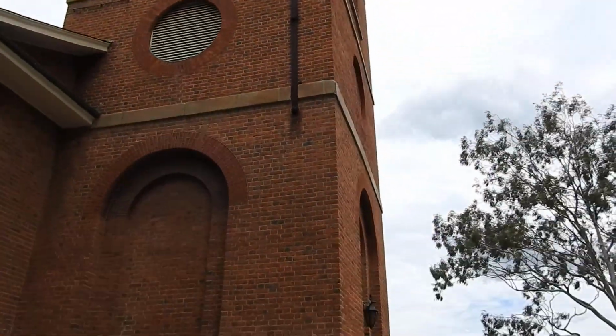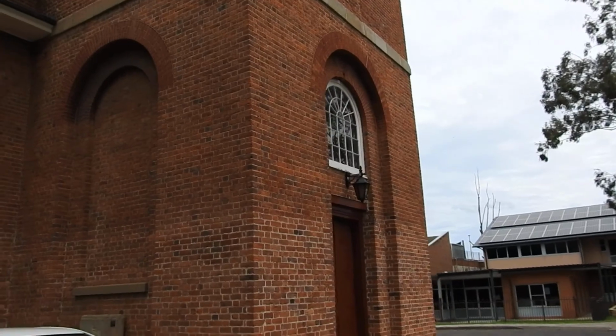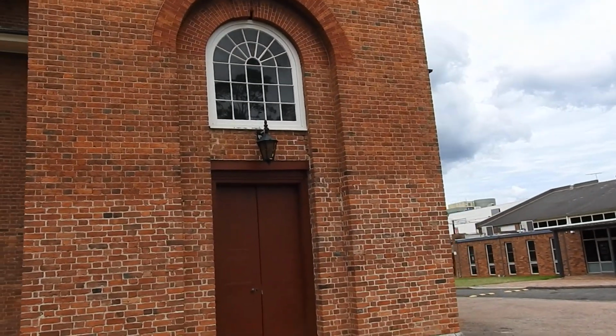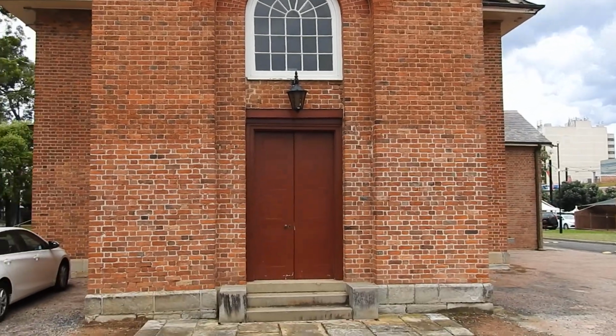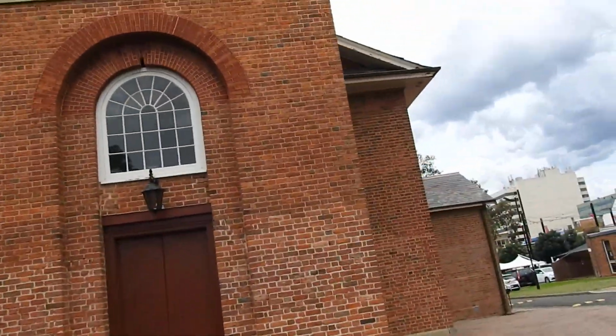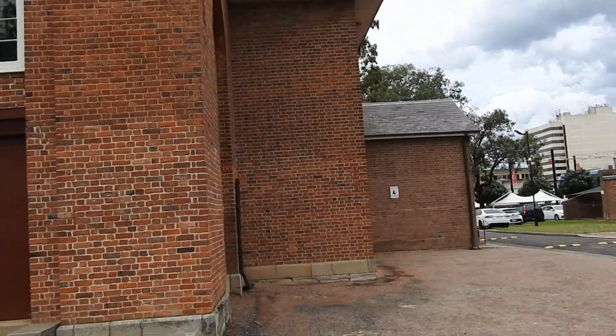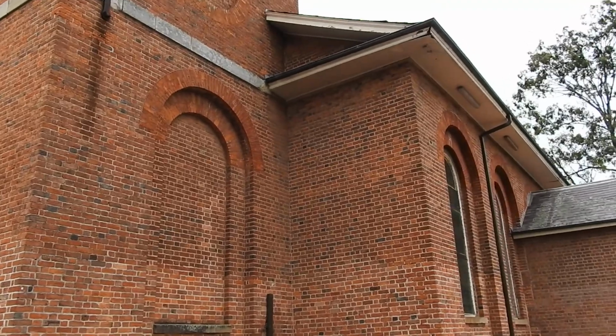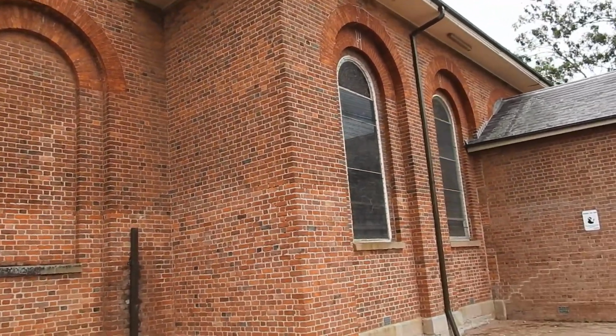The convicts built this. I'm not too sure about that. I'd have to ask Pastor Stuart. But it's a lovely shot of the tower. It's quite high actually. And come back around to where we started.